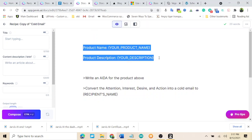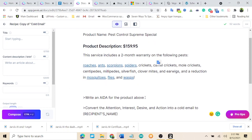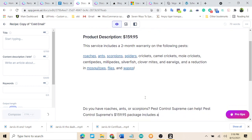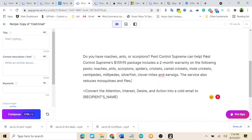So we already got product name, product description. Now we can Control V into there. Product name, Pest Control Supreme Special, product description, Wolf 995. And we're going over here, Control Enter. Write an ad for the product there. If roaches and scorpions, Pest Control Supreme can help. All right, so that's where it says product. I should have put Looper Industries Pest Control as the business name. Pest Control Supreme, Wolf 9 Special.